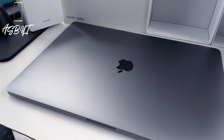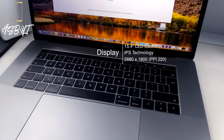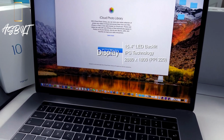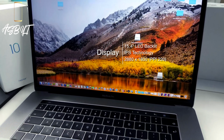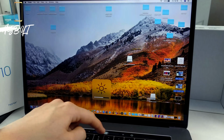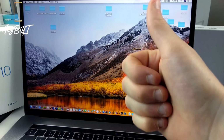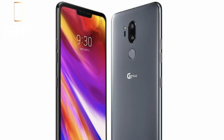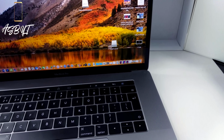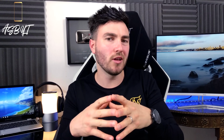So like I said, this was the latest available MacBook Pro that I bought in Space Grey, 15.4-inch display. This, of course, is LED backlit with IPS technology, with a screen resolution of 2880 by 1800 and a PPI density of 220. So this screen goes up to about 500 nits, and on the whole is pretty bright. Yes, when you're outside it still struggles a little bit. It's not quite as bright as the new LG G7, for example, which goes up to 1000 nits, which is a smartphone. But in terms of laptops, it is probably up there roughly with the best at this moment in time. Would I personally like it a little bit brighter? Of course, in an ideal world, but on the whole, it does a pretty good job.